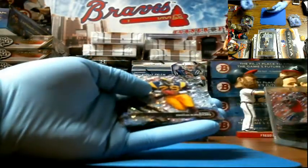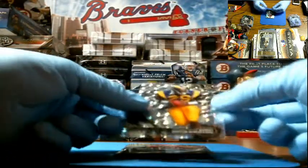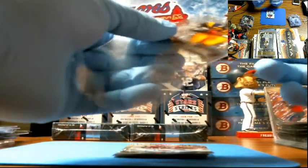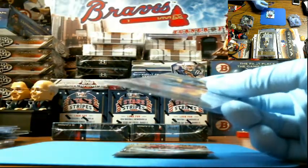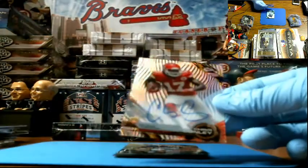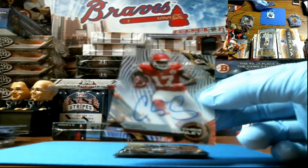Curtis Martin. Eric Dickerson. Eric Dickerson to 75 for the Rams. Yep, one less than the hitless random, so everybody's got a little better chance now. Kansas City Chiefs, Chris Conley. He went to Donnie Juice, one of the final four teams that he picked up. Chris Conley for Donnie Juice, not numbered.